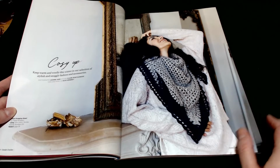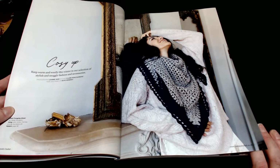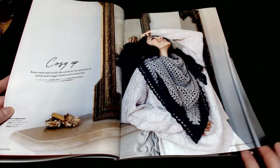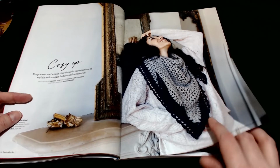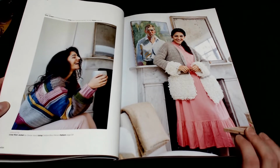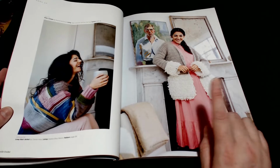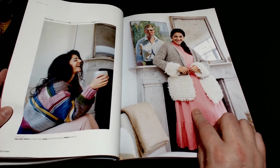Right, so let's have a look at the Cozy Up. They say keep warm and woolly this winter with our selection of stylish and snuggly fashions and accessories. So the first one up is this shawl that's made in a chunky yarn. Whoa, that's a lot of work on the ends, and that's going to be really heavy. But anyway, that is the Loop Nest Jacket by Cassie Ward.